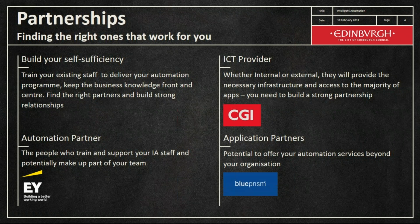So it's vitally important that you choose your partnerships carefully in this, and that everyone understands what they're getting into, because the level of responsibility that flows across your different partnerships can spike and can trough. So it's really important that everyone's fully aware of what they're getting into. I think from my perspective, the number one consideration is that you build your own self-sufficiency.